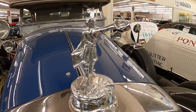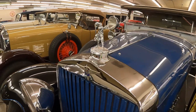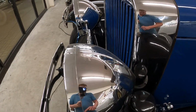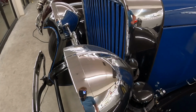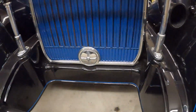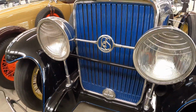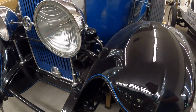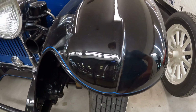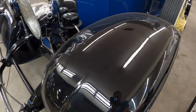Look at that hood ornament. Isn't that crazy? The headlights also have a center line. Almost looks like a spine or a fin. There's a horn here. Only one horn. Look at this pinstriping. Also a center line on the fender, but it doesn't go the whole way back. It stops right there.